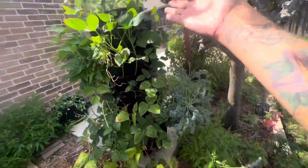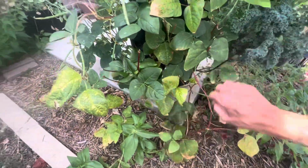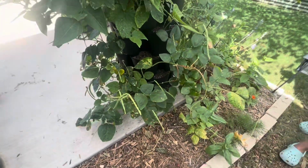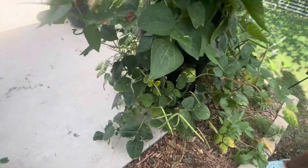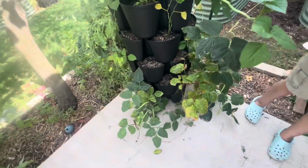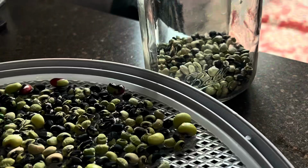Cowpeas all through here. You can see where I've harvested tons, and you can see where there's plenty more. I'm harvesting about a handful every day, dehydrating them on just a tray in my kitchen, letting the air just kind of dry them out. Has been working pretty well.